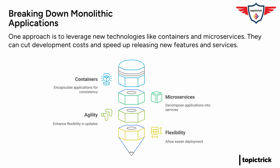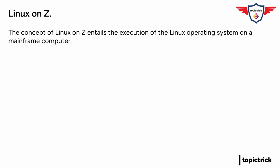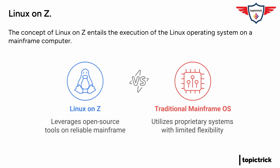Speaking of integration, I've heard this term Linux on Z being thrown around. What exactly is that, and how does it relate to mainframe modernization? So Linux on Z is basically running the Linux operating system on a mainframe. Okay. It's become a really popular approach because it lets organizations use all those familiar open source tools and technologies on a platform that's known for its rock-solid reliability and security. So you get the best of both worlds.